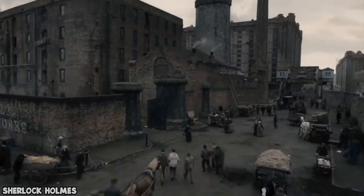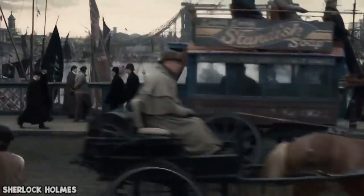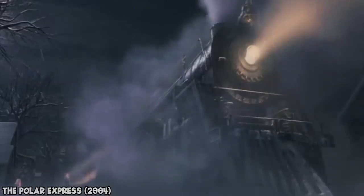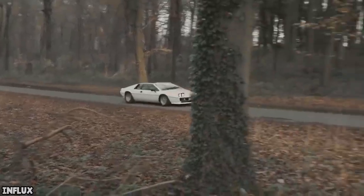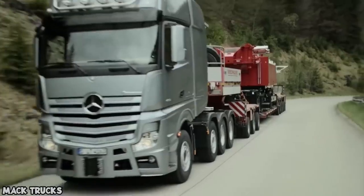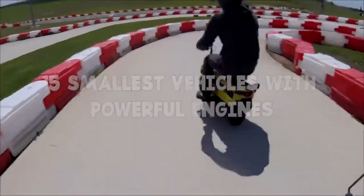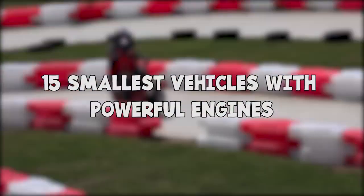Ever since the wheel was invented in 3500 BC, humans have been getting around, although it wasn't until 1872 that the first proper combustion engine was invented. In just under 150 years, we've gone from getting around slowly to getting around super fast. Most people are all about hyping up big machines, but what about the little guys? In today's video, we're talking about the 15 smallest vehicles with powerful engines.